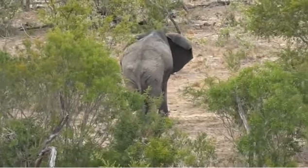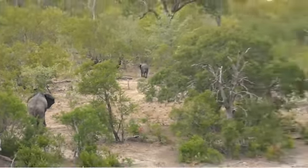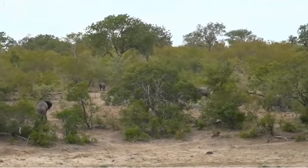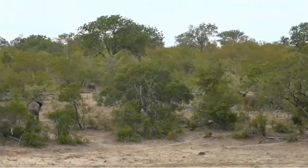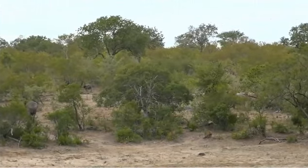Now, this other herd of elephant haven't really come through here. They are just stuck on that far bank. I have no doubt they'll come through here eventually, but it looks like they're just enjoying a slow feed up to this dam. Maybe they're going to bypass it and go to the Gallagher pan, but let's give them a few minutes and we'll see what they're up to.